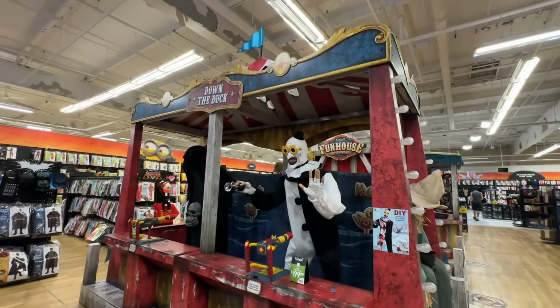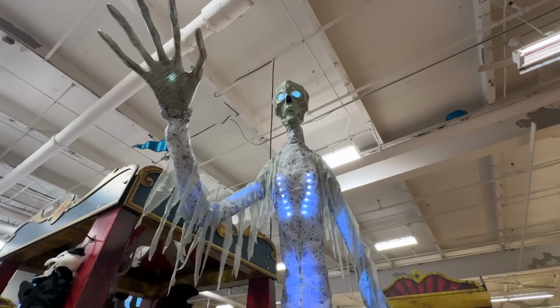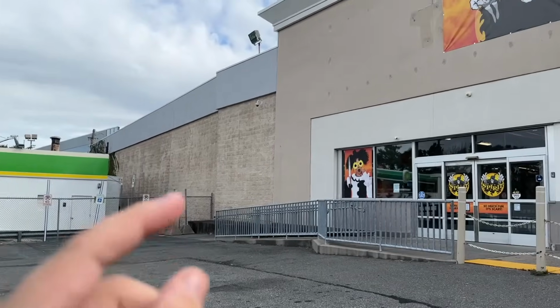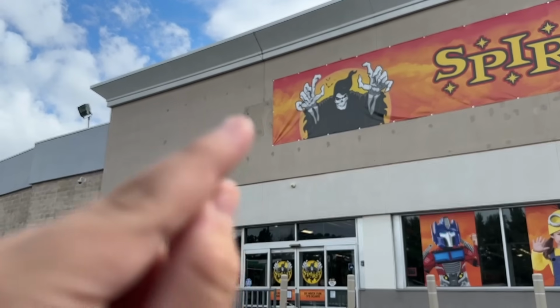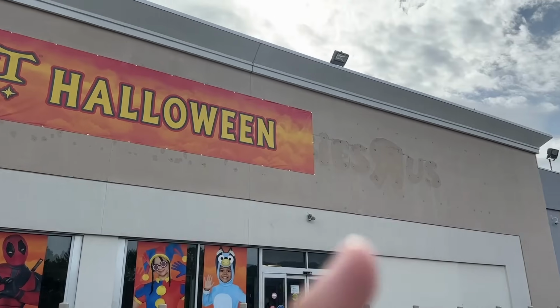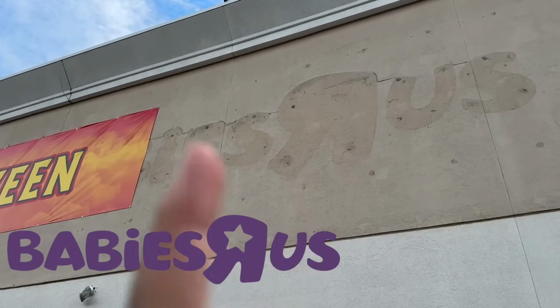You guys love old Toys R Us buildings, but usually I can never go inside them until now. I'll be looking around at the different decorations Spirit has to offer, while also trying to find anything left behind from Toys R Us. Before I go in the actual building, I wanted to point out at the top right there you can see the T in the beginning of Toys R Us, and the rest is covered by the sign until the end, where you can see the ending of Babies R Us right there.